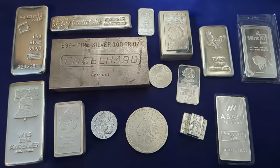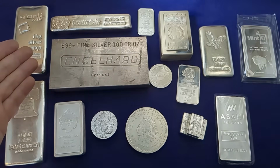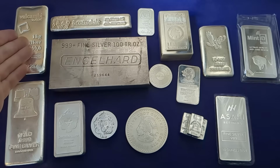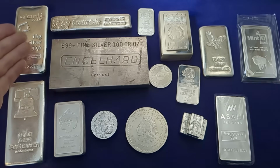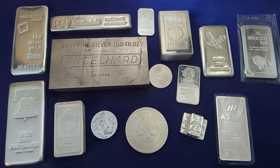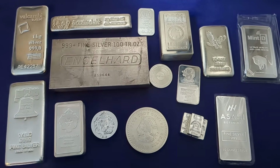But even larger bars, they are still highly liquid. You could take this to any coin shop, any jewelry shop in the country, and very likely they are going to be able to purchase that from you. It's just, maybe if you want to look for an end user or another retail investor to sell to, it might be a little trickier to sell something like a kilo bar. So it's not a big drawback, but it is something you need to keep in mind.